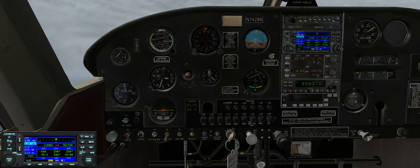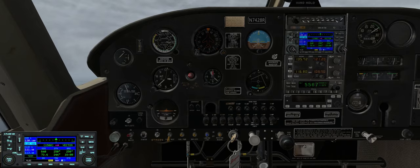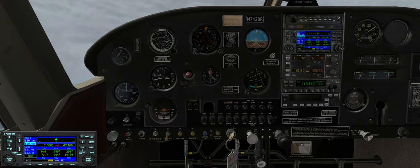Seattle Departure, Cherokee 7428 Romeo out of 2700, climbing 4000. We're at 7428 Romeo, Seattle Departure, ready to contact.